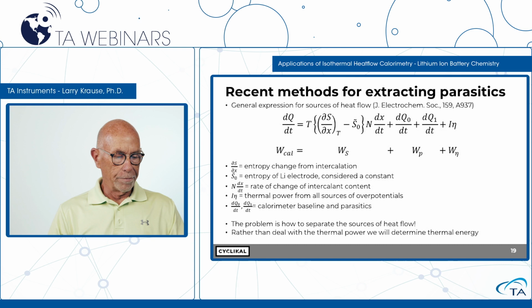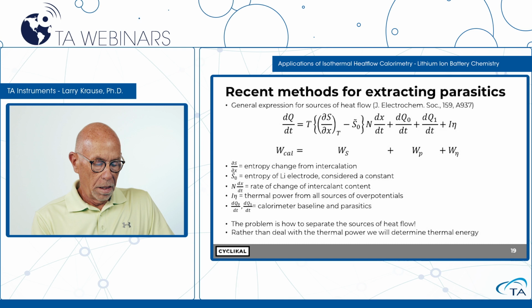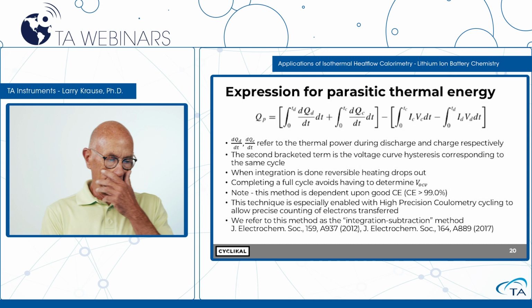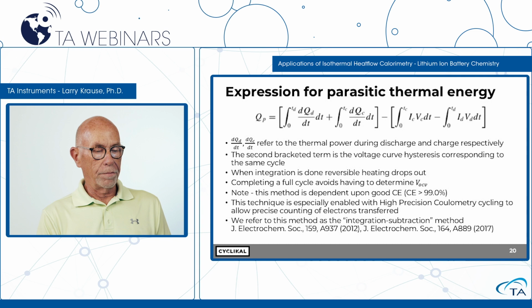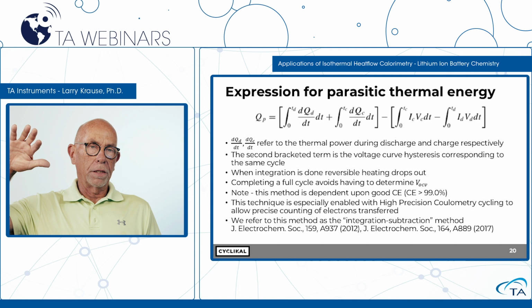The problem now is how to separate the sources of heat flow. Our attack on this initially was, rather than deal with the thermal power, we'll determine the thermal energy, and we'll arrive at the thermal energy by integration of this term. First, the equation we use to accomplish that separation basically takes this form. We cycle a battery. We charge it all the way up to the top of charge, or to some charge limit we want, and then we discharge the battery. So we do one full cycle.